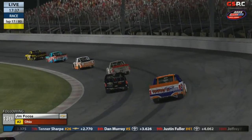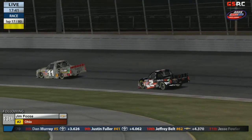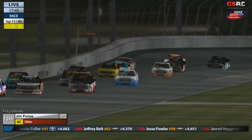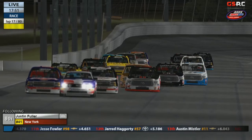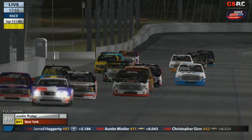So Justin Fuller, who was on the outside of that 3-wide action, he's doing his usual run from the back. I think this is the 3rd race in a row that he's had an engine problem and had to work up from the pack. He's already in 8th place, which is much better progress than he had in the previous races. So looking good, but definitely some aggressive driving with that 3-wide action.